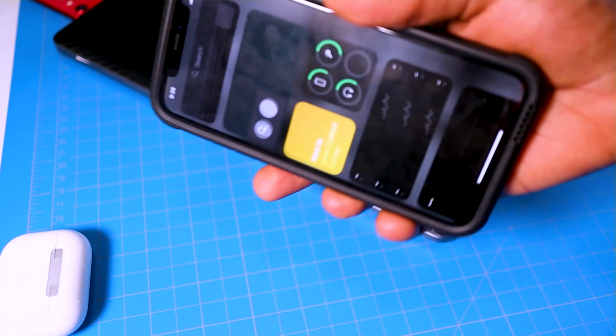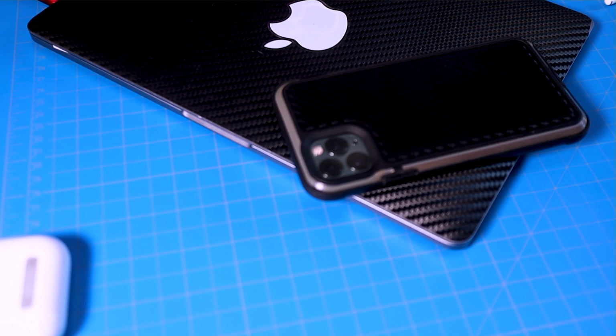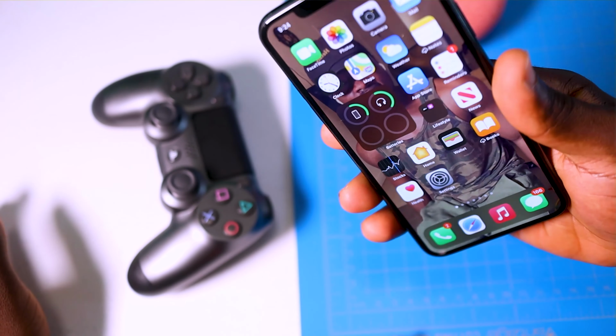Let's talk about the battery life on the iPhone 11 Pro Max. At the time the iPhone 11 Pro Max was released, the battery life was actually amazing. But after 10 months of using it, I noticed that the battery life is not as great as it used to be. I mean, it's not terrible, but enough for me to notice that something is wrong.